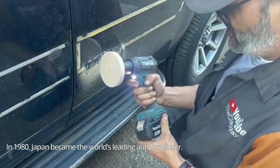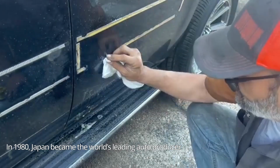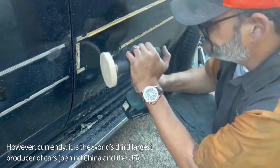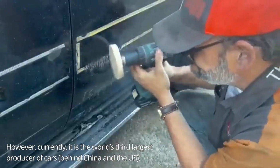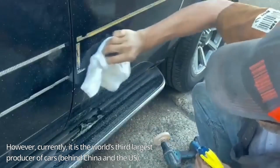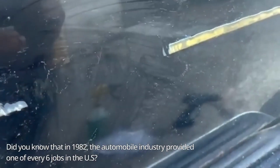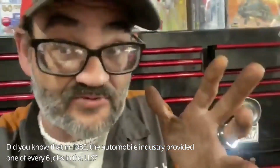The battery's running out. You want to be careful and you don't dig too deep. That will take paint off, so I don't have too much to worry about. Now it's like it was never there. Cleaning, that'll be gone.